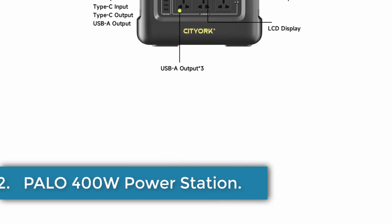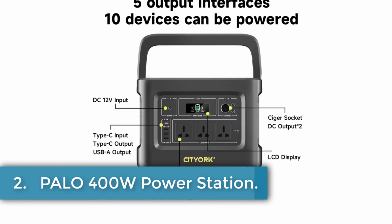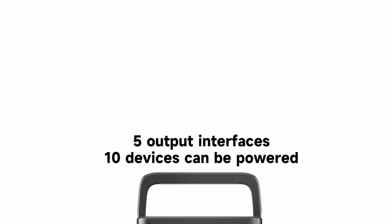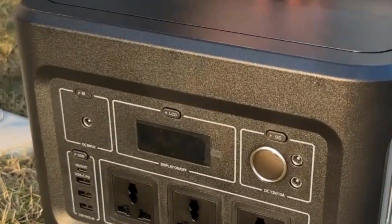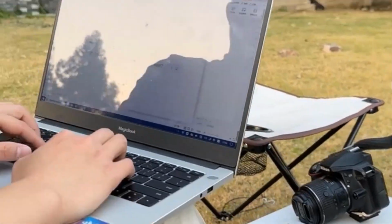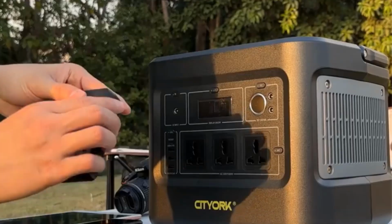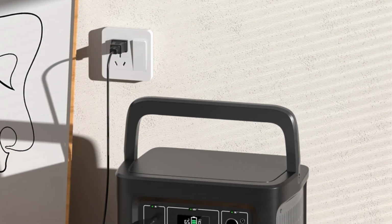Number 2. PALO 400W Power Station. The PALO 400W Portable Power Station is a versatile and user-friendly power solution with a robust 400W nominal capacity and a peak power output of 800W. It features a clear display screen for real-time power usage information and offers multiple charging options, including Type-C input for rapid PD, 60W charging and Type-C output with PD, 100W fast charge capability.